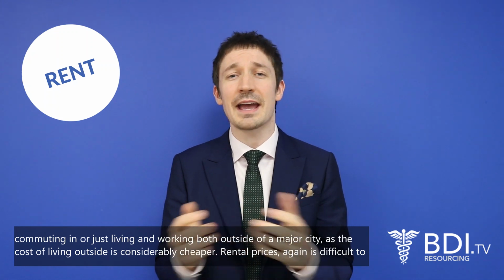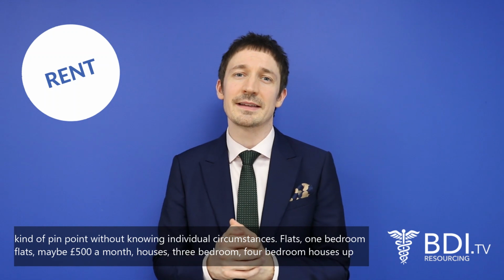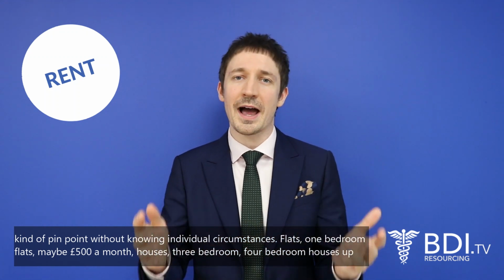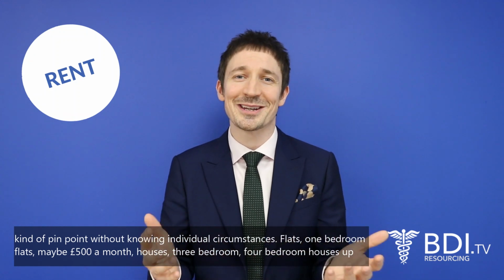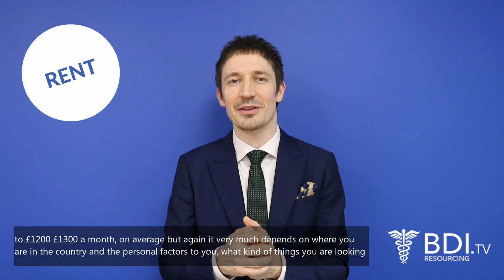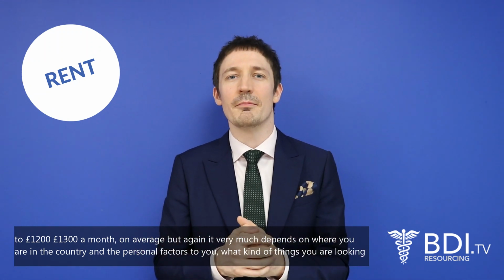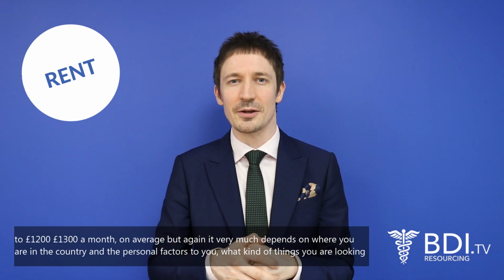Rental prices, again, it's difficult to pinpoint without knowing individual circumstances. One bedroom flats, maybe £500 a month. Houses, 3-bedroom, 4-bedroom houses, up to £1,200, £1,300 a month on average. But again, it very much depends on whereabouts you are in the country and the personal factors for you, what kind of things you're looking for in a property.